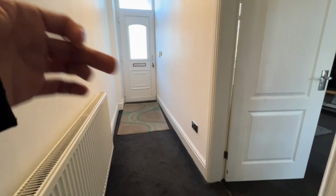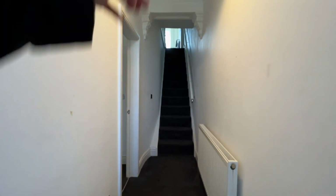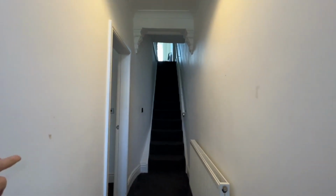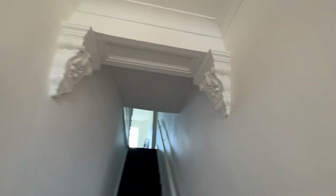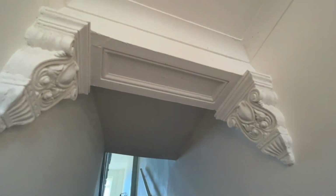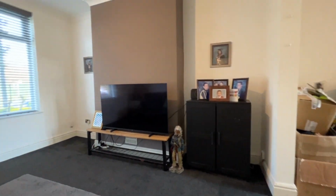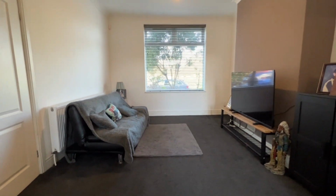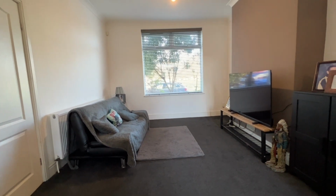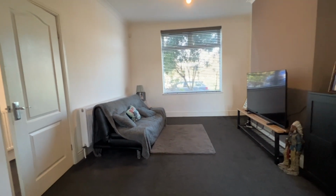So we've stepped inside through the UPVC entrance door. We've got the UPVC window up above, lovely thick carpeting in the hallway and up the stairs up to the first floor. The same carpet then flows through into the lounge and dining room. I just want to show you the detailing on here. Absolutely gorgeous. There's some really lovely touches which are just true to the heritage and the age of the building, which is a lovely juxtaposition with the modern features that we've got, like this thick carpeting, like the gas central heating and the modern kitchen.